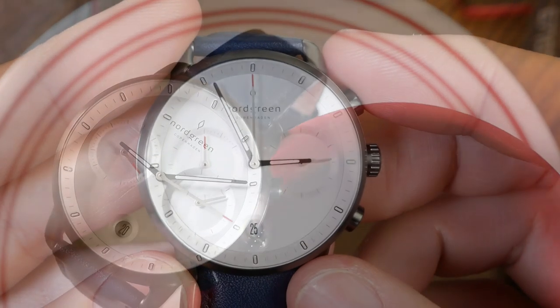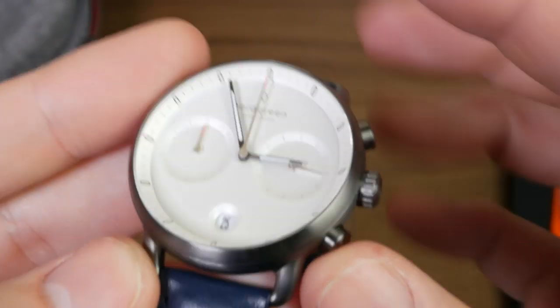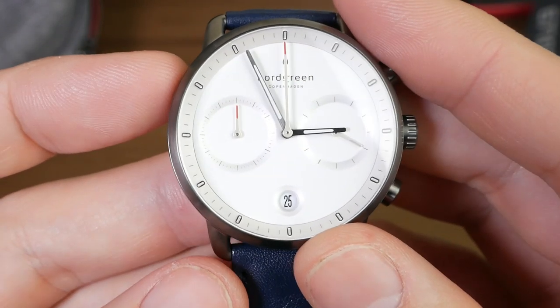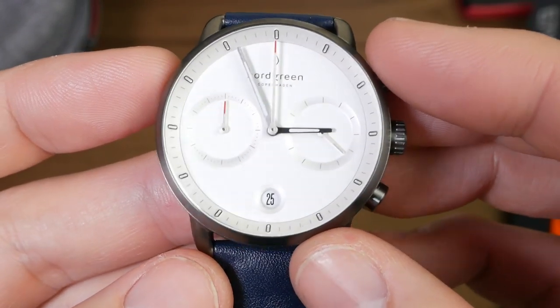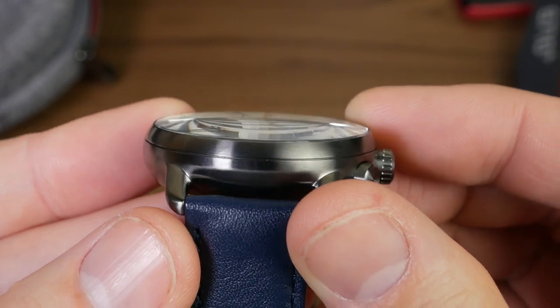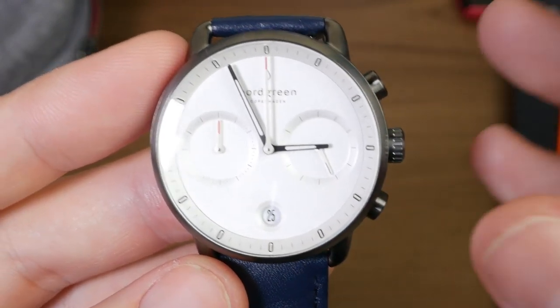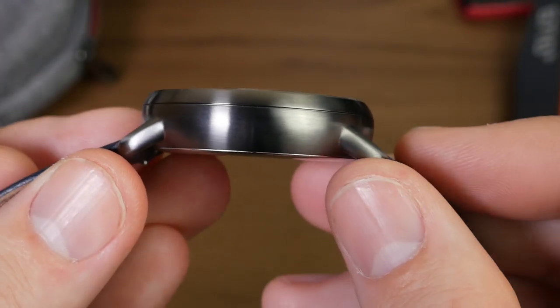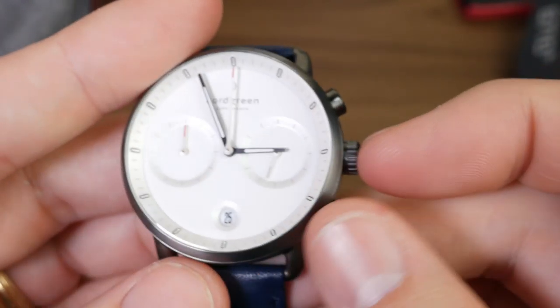So overall, the watch feels like a very high quality watch. It's got a good weight to it, feels good on the wrist. You're getting, again, that domed sapphire crystal, which I think is just a really great choice here and something that I always appreciate and don't always see enough from major brands. So to see that in this price range is a definite plus.